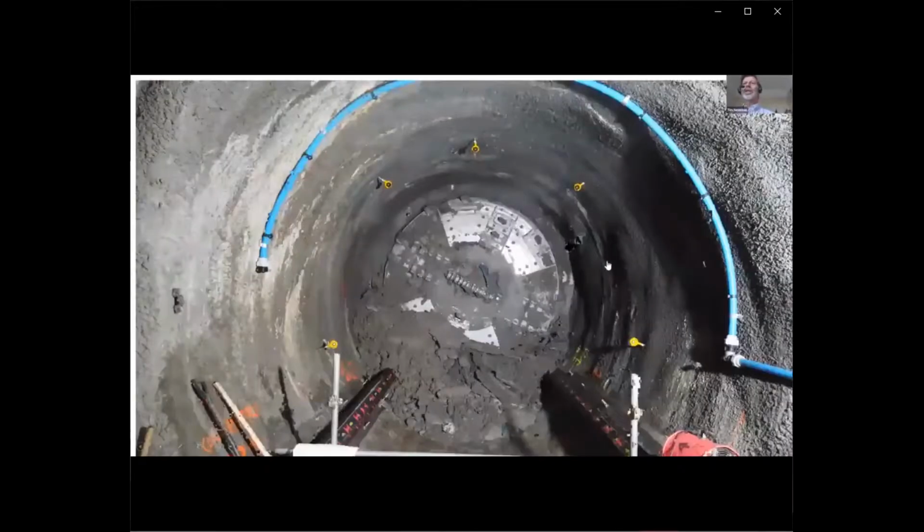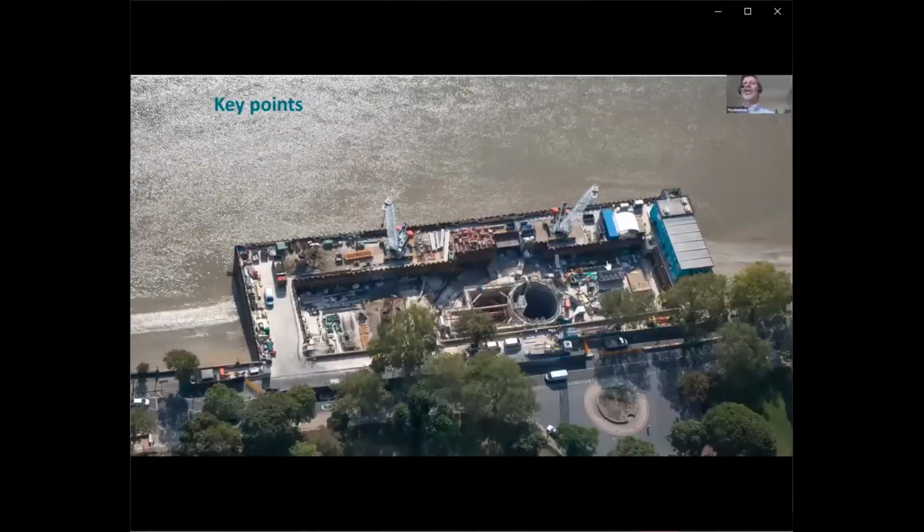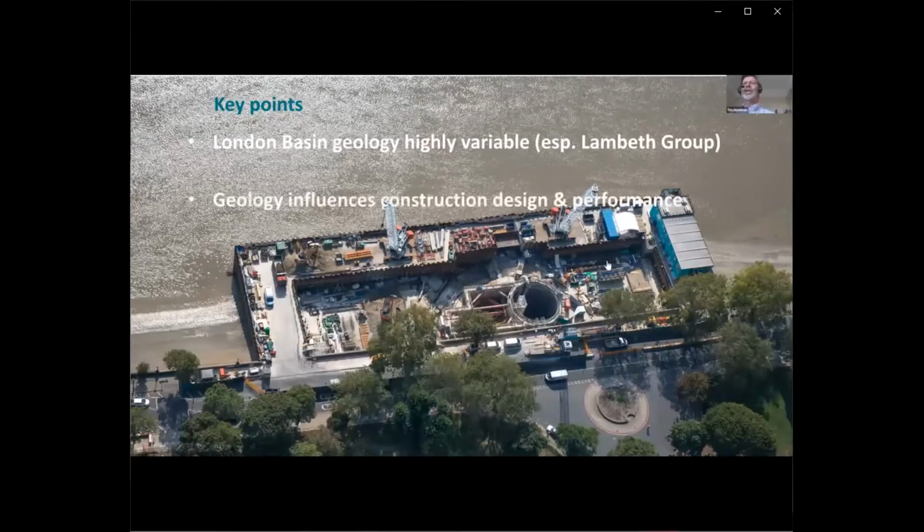So just to finish off, I'm going to summarize with a few key points. We've seen that the London Basin geology is highly variable. A lot of engineers think it's just London clay, but it's just not the case. You know, we've got the chalk, the clays, the gravels, the sands, especially the Lambeth group. We've seen how the geology influences the design of the shafts and the design of the TBM cutter head.